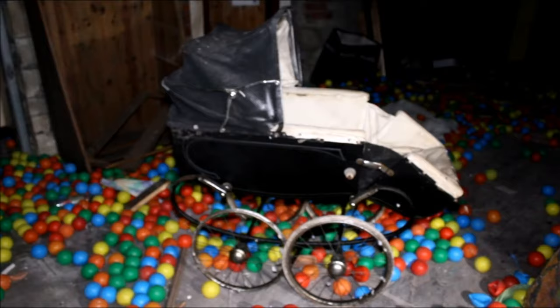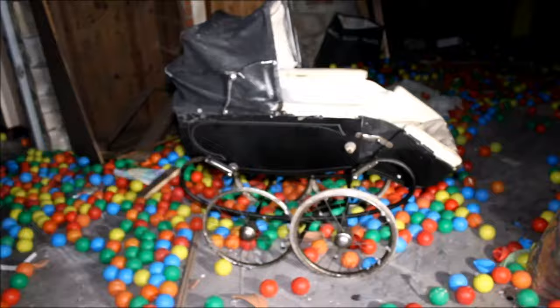Oh yes, so we found the bit, look at that. So this is the bit we came to see. Oh my god, we found it guys, the soft place ever. Like, I know I'm 27, but this is going to be fun.